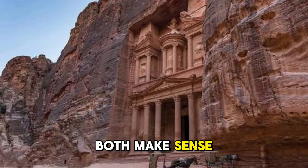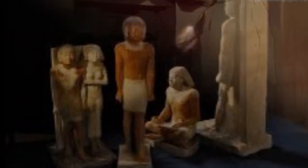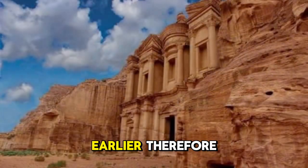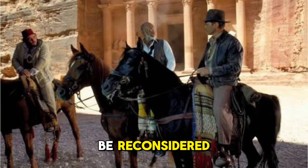Both make sense. Both fit the evidence. Therefore, the debate continues. But one thing became clear. Petra was older than we thought. The story began earlier. Therefore, everything we learned before needed to be reconsidered.